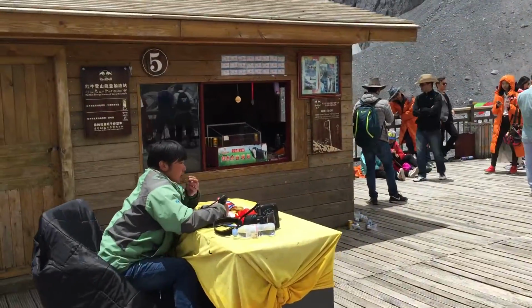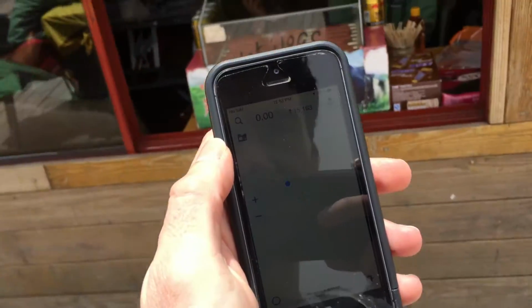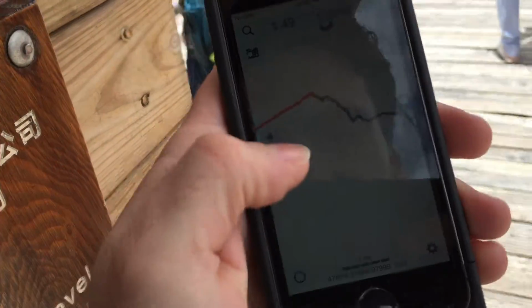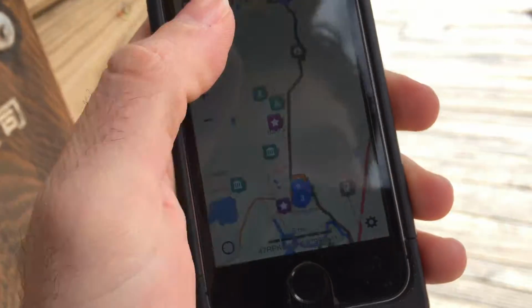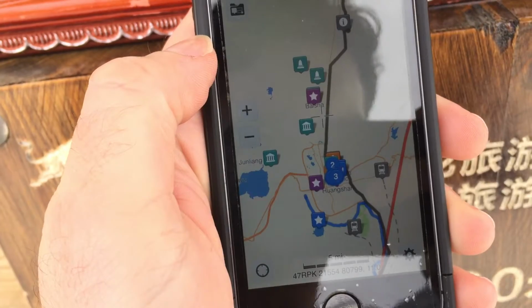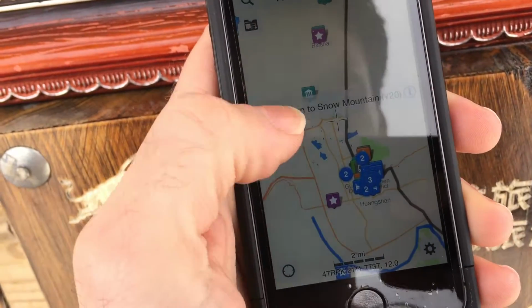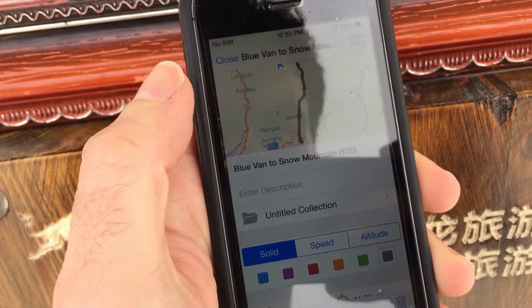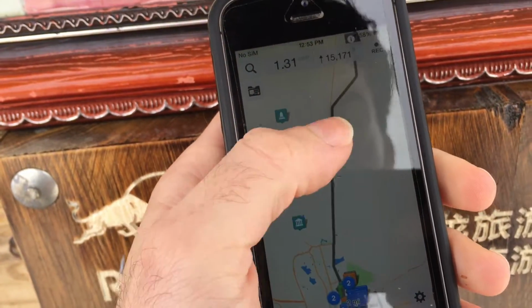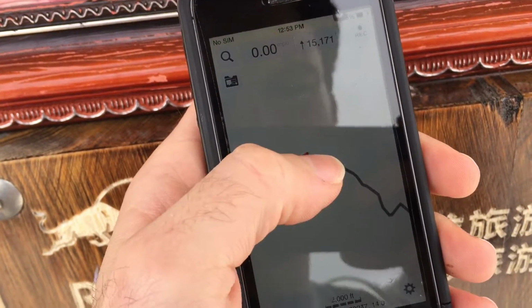Let me stand in the shade for a minute. Show you some facts and figures about where we are. So we start out here's Lijiang, and you get on the green bus up here, blue bus up here. It takes about 45 minutes, and I had to pull a couple tourists off another bus because I got tired of waiting. They don't have an organized system.